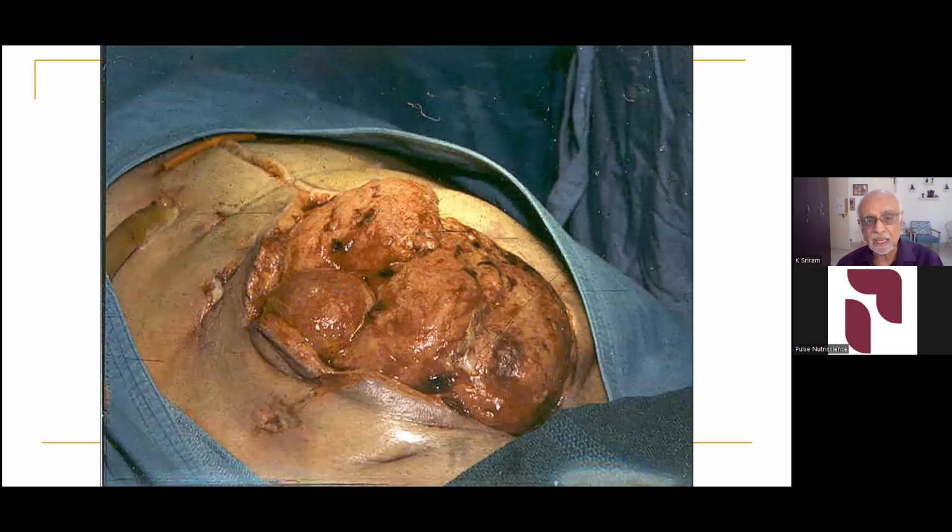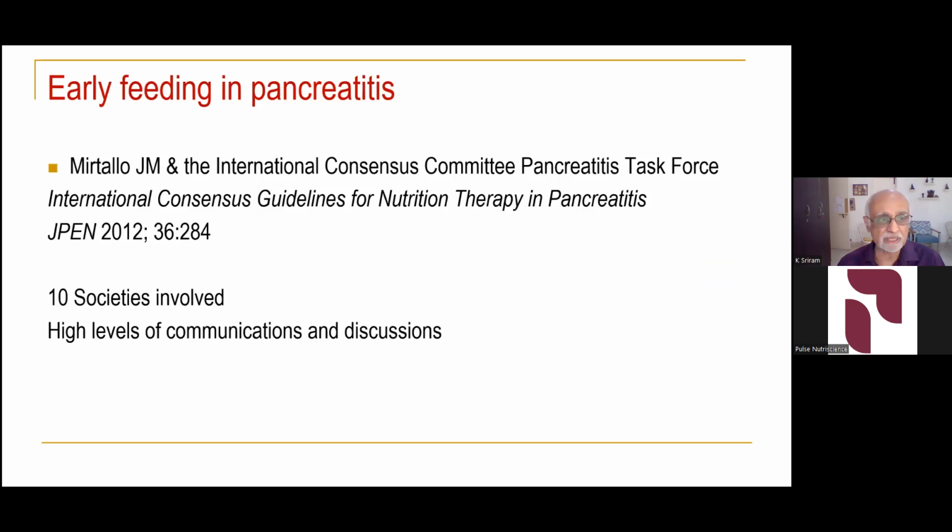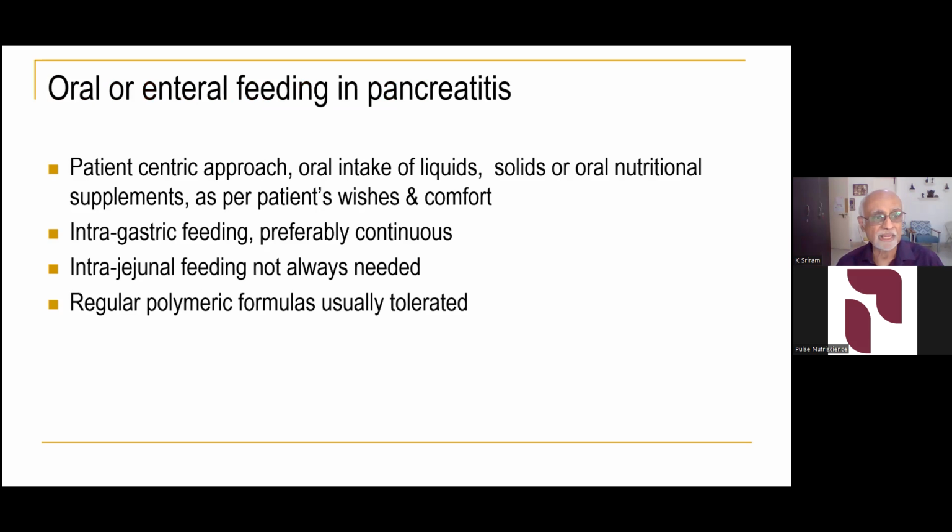This is an open abdomen, and I won't bore you with details of why the abdomen is left open, but it is very safe to give enteral feeding. What about pancreatitis? Again, there is absolutely no indication to give parenteral nutrition for patients with pancreatitis. Only when oral or enteral feeding cannot be given for whatever reason and cannot be tolerated should parenteral nutrition be resorted to. And intragastric feeding, when indicated, should be given, but you don't always need an intrajejunal feeding now. Polymeric formulas can be used.